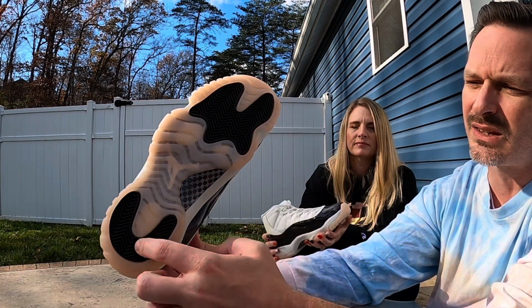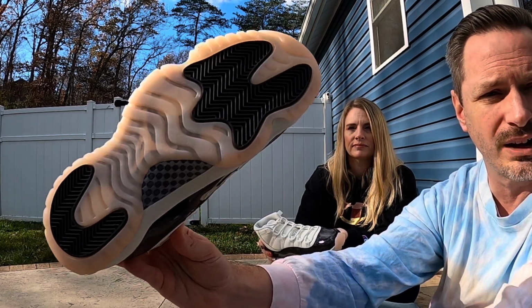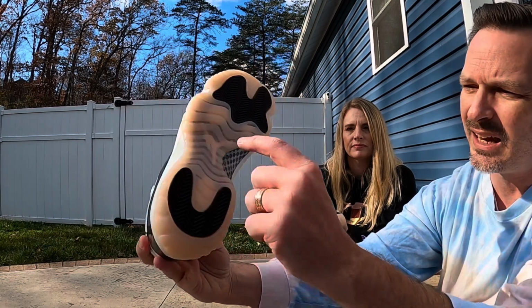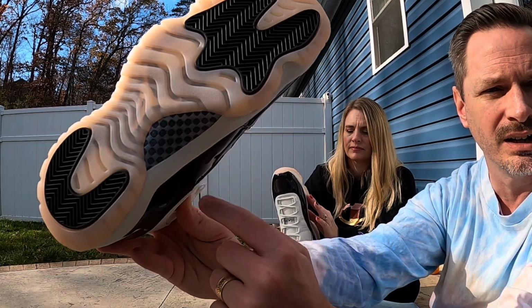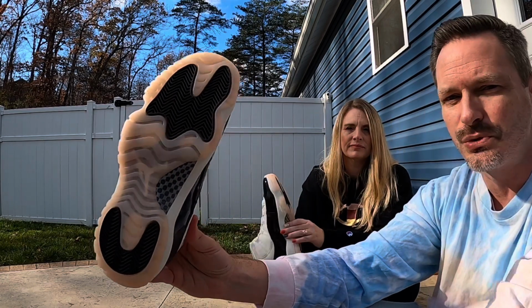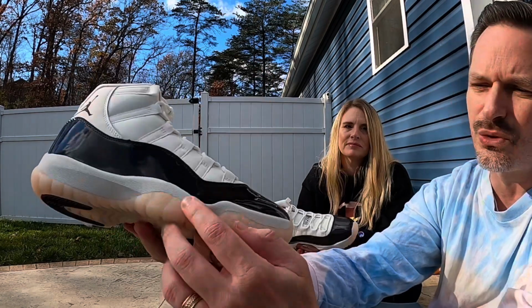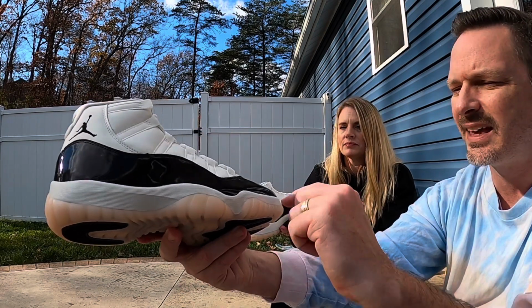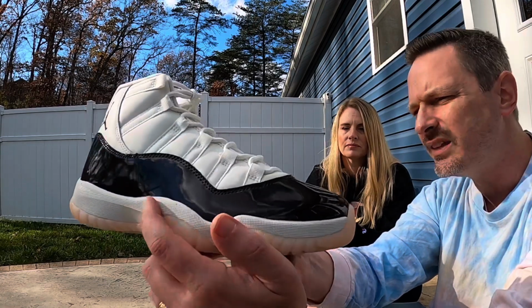Then you've got these areas here in the forefoot and underneath the heel that are a chocolate brown or velvet brown, whatever you want to call it. That's herringbone traction. And in the midfoot, underneath that translucent rubber, you can see we've got a Jumpman there. It's definitely a cool looking outsole. Even now, it still kind of looks futuristic, and it's been around for almost 30 years. Then as you come up to the midsole, you can see that pink translucent rubber kind of wrapping up the side. And again, like you said, it's got cool wavy lines, and that meets a white foam.